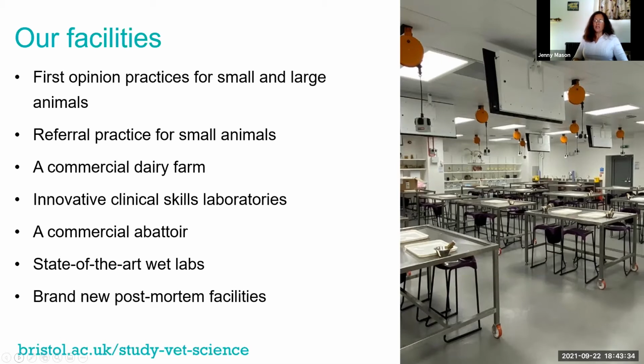We've got some fantastic state-of-the-art wet labs. So this picture shows you the Brinsea building, which is a teaching lab associated with a post-mortem building. And we'll look at cadaver specimens in here, and they can be across a variety of species, subjects, and different areas. But this is really useful.